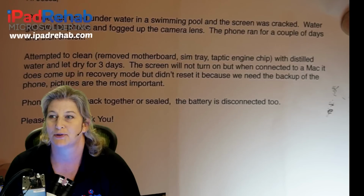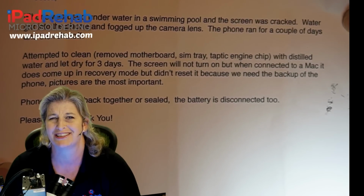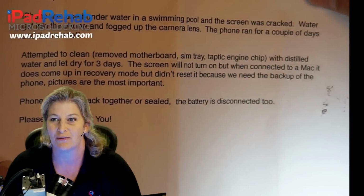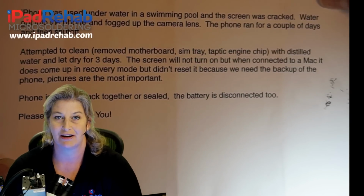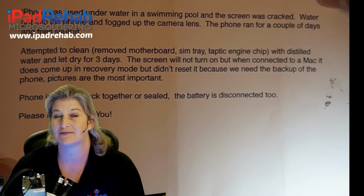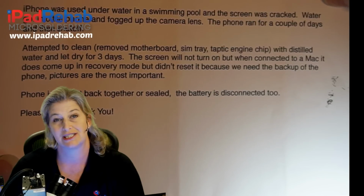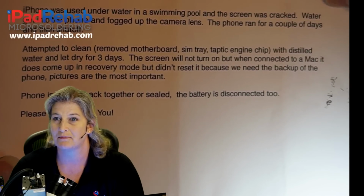Then she said she put it back together, the screen will not turn on, but when it's connected to her computer, it comes up in recovery mode. Boo! That's not hopeful because we're starting our series on iTunes errors, and when something auto boots to recovery mode, that is generally a sign of data corruption rather than a repairable hardware defect. So we're not sure about this one. But she did not restore it.